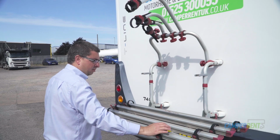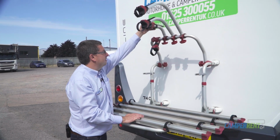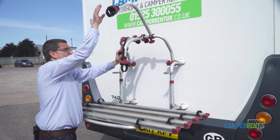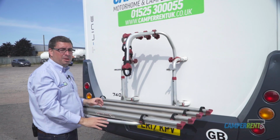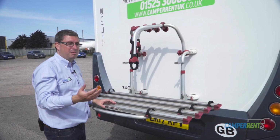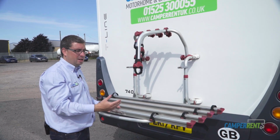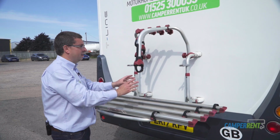Once the wheels are in place on here and strapped in using these straps, you can then pull these levers down and strap in the main frame of the bike. Once they're all secured and on here, we do recommend that you bring your bike locks just to secure them. If you're stopping off somewhere to grab some food or into a service station, the last thing you want is your bikes go missing, so make sure you put your bike locks on.